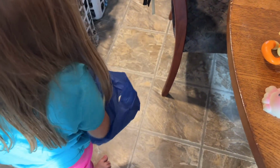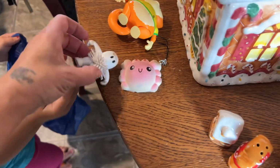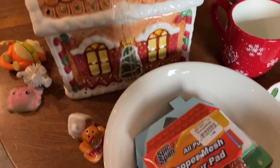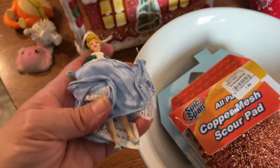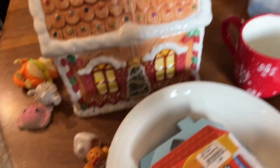What else? What about your little princess doll? Oh, this little guy. Right? And then your little princess. Okay. And then this was in a package. So this she got for, I think it was like $1.99 or something like that. So that's cute.